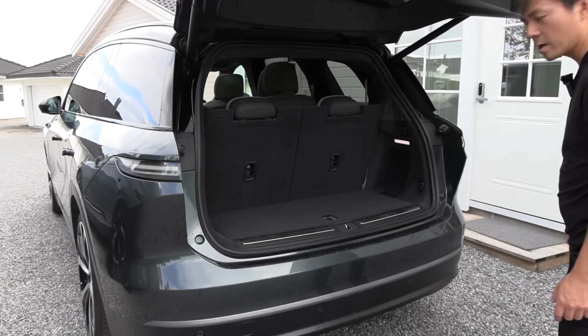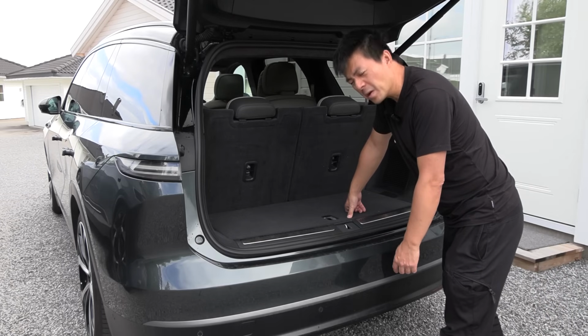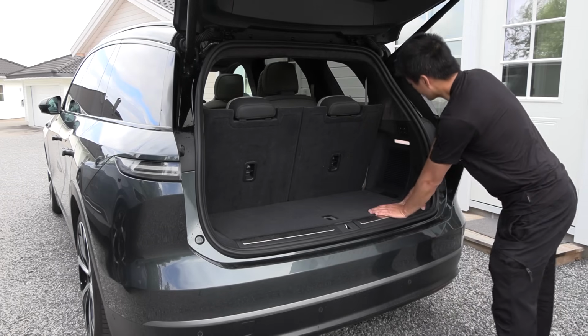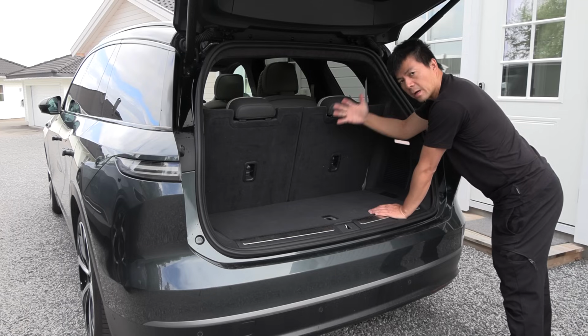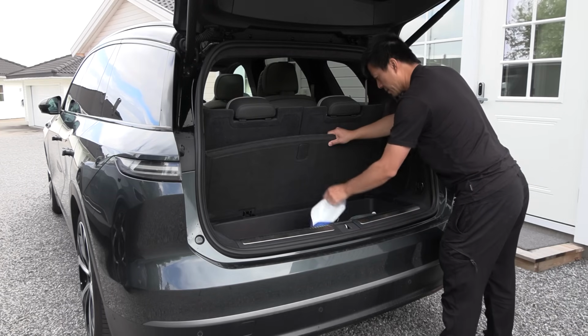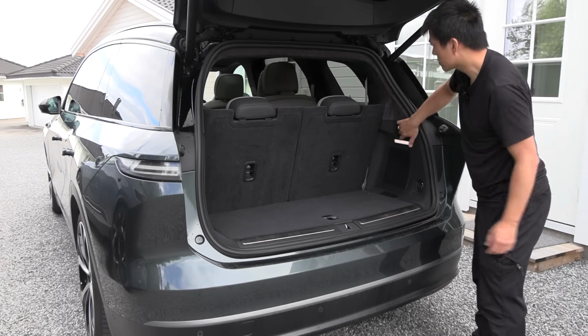In the EL8, the button is there, up there. It's supposed to have kick sensors. I haven't figured out where it is, you know. Finding the kick sensor in cars is like finding the G-spot in a woman. I don't know where it is, man. But okay, here we don't have that much space because the third row is up. We have a little lid here for some cargo. But you can do this.